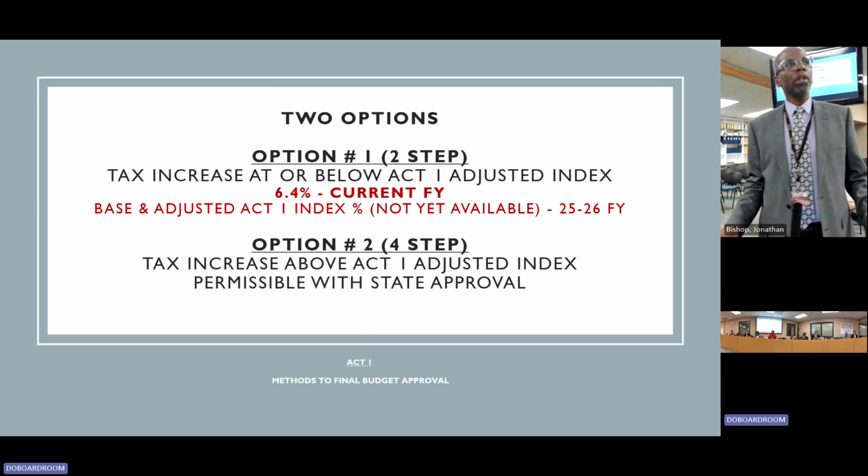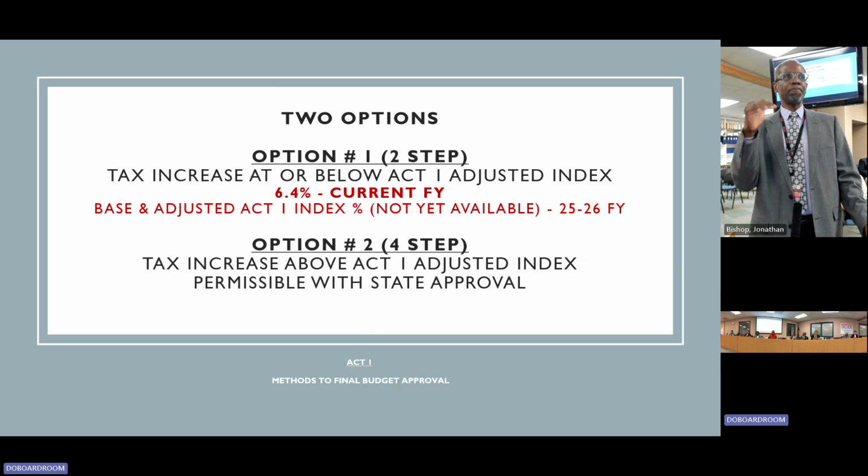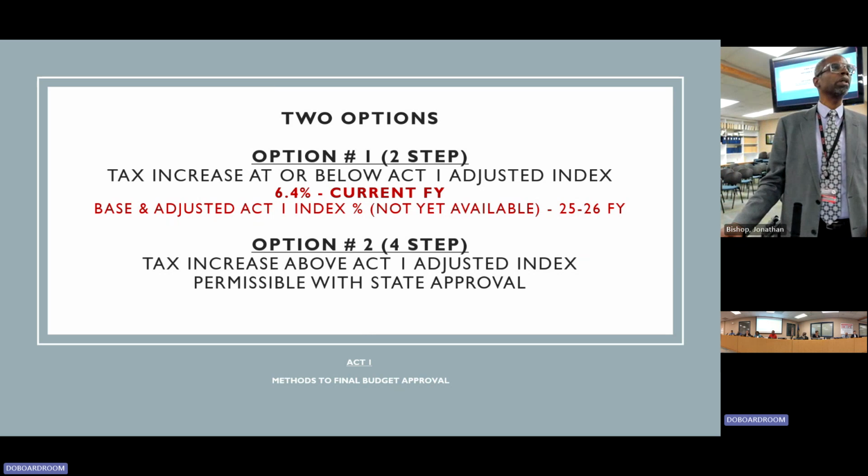The board basically has two pathways available to it each year to move through the budget development process. One is referred to as option one, the other is option two. With option one, the board is essentially saying that regardless of what it encounters through the budget development process, it's going to be able to operate at the Act 1 index or below. For the last year, the Act 1 adjusted index was 6.4%. Again, we don't know what it is yet for 25-26, but as soon as we have that number, I will certainly share it with the board.